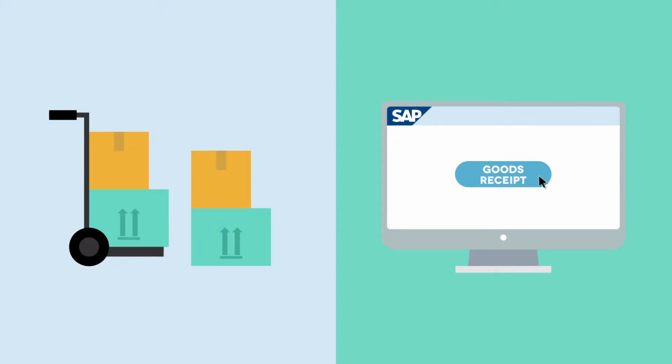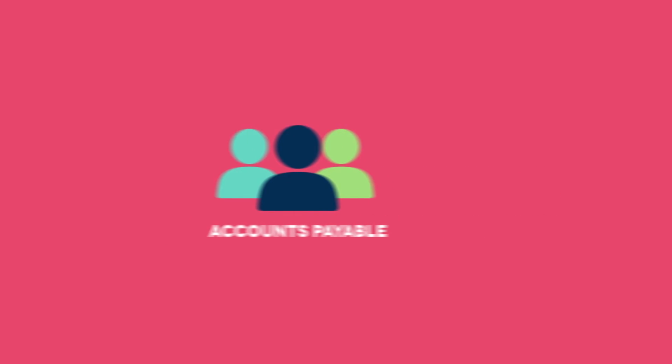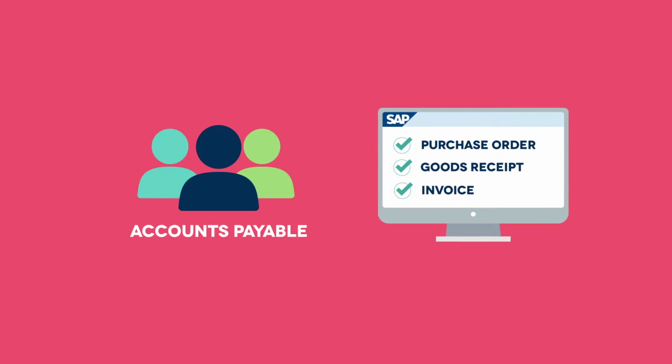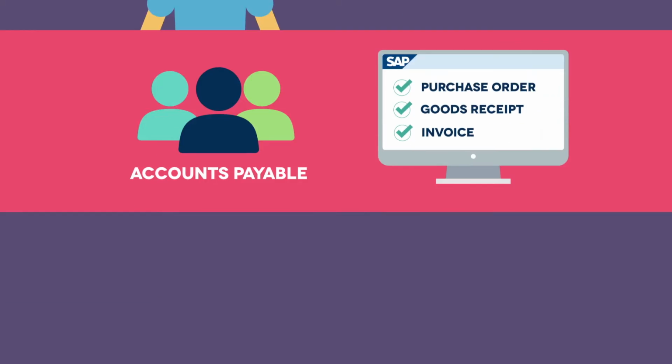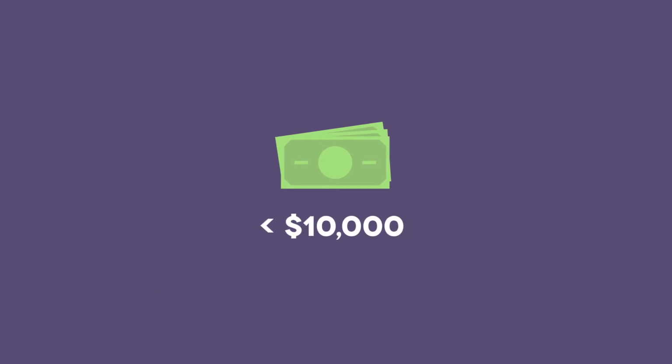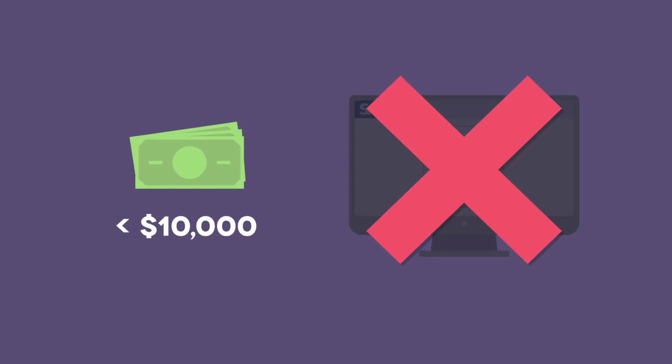As soon as you receive your goods or service, perform a goods receipt in SAP which will record the costs. Your vendor sends their invoice direct to accounts payable, quoting the purchase order, and matches the purchase order, goods receipt and invoice in SAP. The accounts team pays the vendor when due. And guess what? If your purchase is under $10,000, you don't need to set up a contract in SAP.